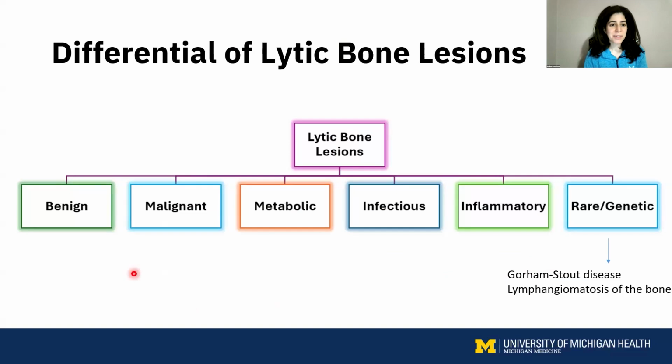So now we've talked about these first three: benign, malignant, metabolic reasons for lytic bone lesions. The rest of my talk is going to talk more about infectious and inflammatory, but I wanted to make a note just about rare and genetic causes. Just two to point out, there's Gorham-Stout disease, which is osteolysis and also abnormal proliferation of lymphatic vessels.